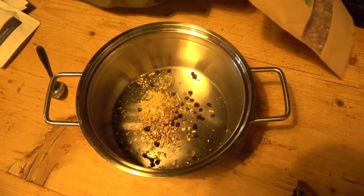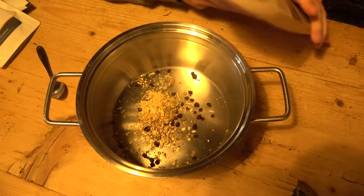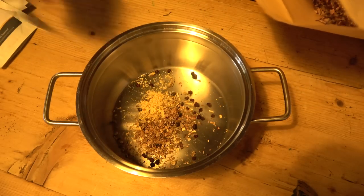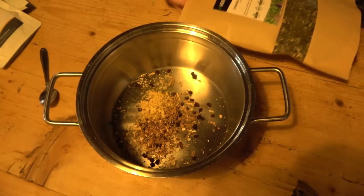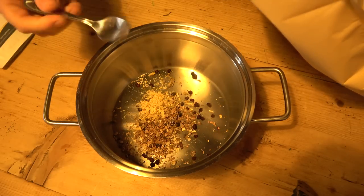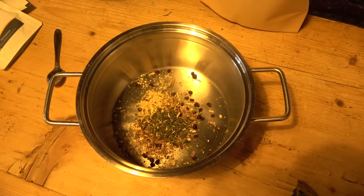Rhodiola root. Now, some of you guys have never heard or seen any of this sort of stuff, but this has an amazing smell. Oh my days, it's absolutely gorgeous. So we have a nice heaped teaspoon of rhodiola going in there. Stinging nettles, okay? So this is pretty much a go-to with everything. So we get a nice, good heaped teaspoon of stinger nettles that are going in there.